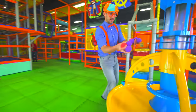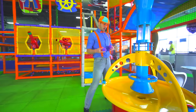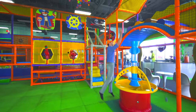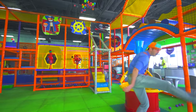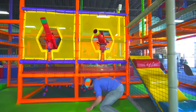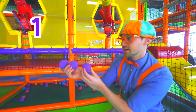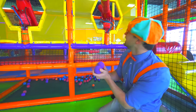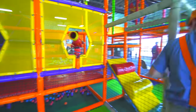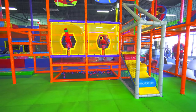Okay, I'm gonna put the balls down here and they're gonna shoot up the top. Ready? Purple balls. One, two, three. And I'm gonna shoot them out of this. Okay, watch out. All right, here we go.